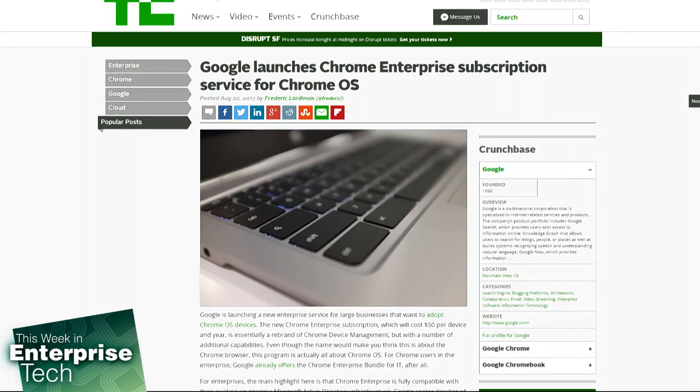Now, the box didn't work out all that well. It was a little bit limited for us. It didn't tie in very well to Active Directory. We didn't get the management features that we wanted out of it, which is why I was excited by a few stories that were released this past week about Google making a huge push into getting the Chromebook into the enterprise.